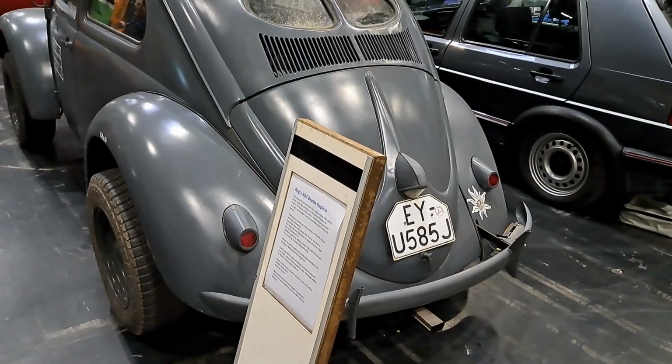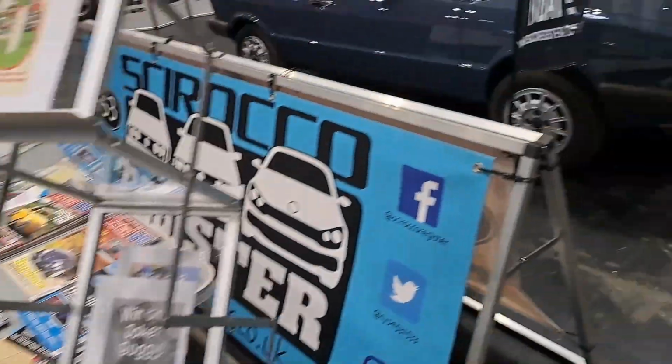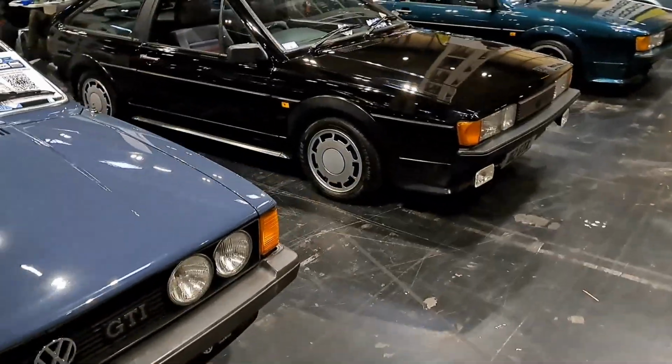KFZ. Kraftfahrzeug, so the German technical term for a car. Kraftfahrzeug KFZ.